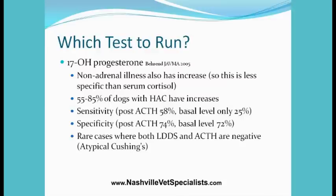It's fine, but the downside is it's not very specific at all, and the sensitivity kind of sucks. Probably 55 to 85% of dogs with Cushing's will have elevated 17-hydroxyprogesterone, but also elevated cortisol. So by the standard way, you should still be able to detect it. It's not recommended to just use this test and not do the standard cortisol level. Again, the specificity is not great. It's not as high as the ACTH stimulation test with cortisol, so it's not a first-line defense. It's about 74%.